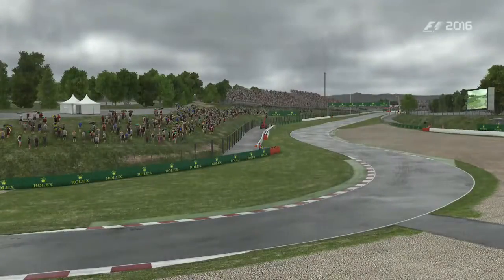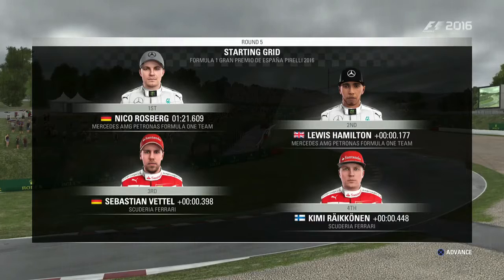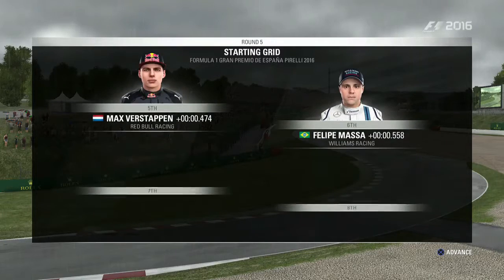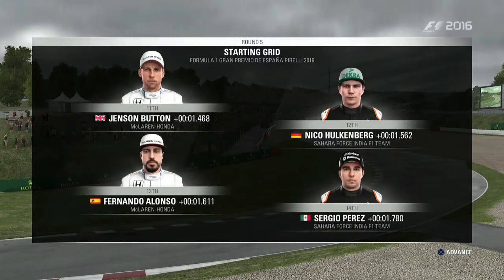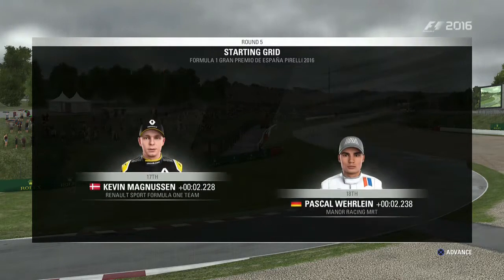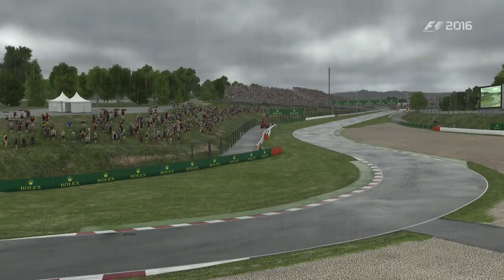So before the off, let's remind ourselves of yesterday's qualifying session with a look at the starting grid. Nico Rosberg will start his Silver Arrow from pole position, and it's Lewis Hamilton alongside. Looking down the rest of the grid, we have Vettel, Raikkonen, Max Verstappen and Massa, Sainz, Ricciardo, Bottas and Toro Rosso, Button, Hülkenberg, Fernando Alonso and Perez, Grosjean, Gutierrez, Kevin Magnussen and Pascal Wehrlein. Palmer and Nasser, Marcus Ericsson and Rio Haryanto completes the grid. And with lights out just moments away, it's time to go down to the track.